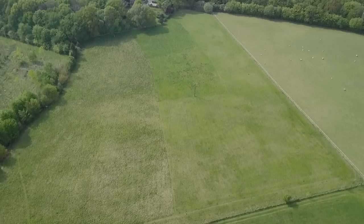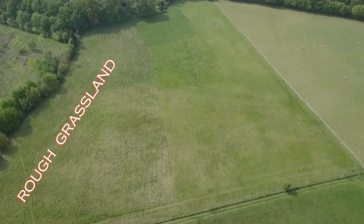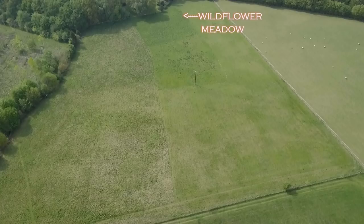So here we are on the top of the ladder, the world's highest ladder, and it's really interesting to see the different tones within the field. You can see, first of all, the area on the left, the browner area, is the long grass of the rough grassland, which is where the kestrels and the barn owls hunt. And that's been like that for 7 or 8 years now, at least. At the top, you see the wildflower meadow, which is the dark green area as all the new flowers come through for this spring. And then just below it, where the telegraph pole is, the regenerating meadow.